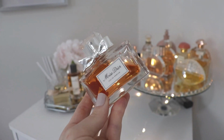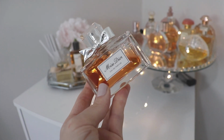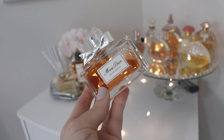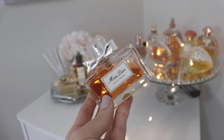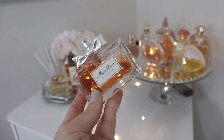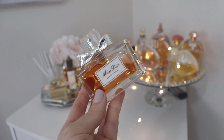This is one of my favorite daytime fragrances, hands down. As I am expanding my collection, I'm finding more daytime fragrances that I'm starting to like just as much as this one. So I will have to do an updated top 10 for life, probably in about 6 months, I would say. But this one up to date has been one of my absolute favorite daytime fragrances.